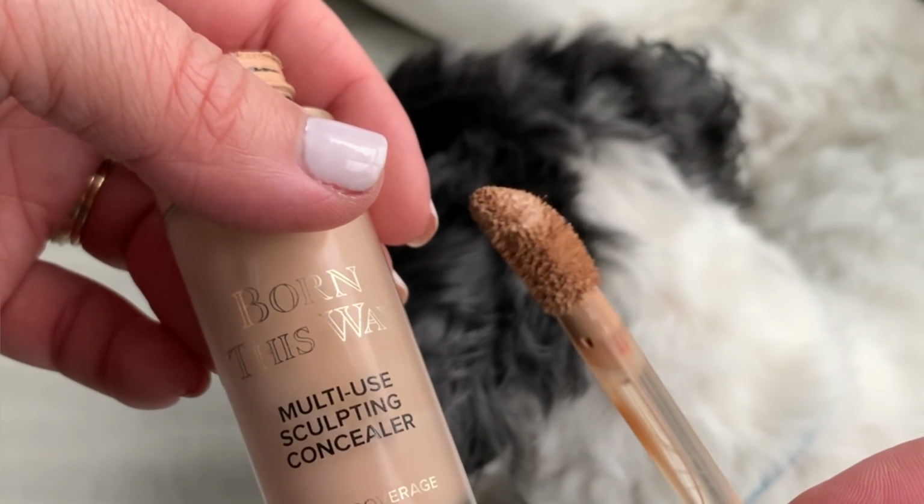This is full coverage. It is long wearing. It is very creamy. It's got a large doe foot applicator. This bottle is huge. You never get 0.5 ounces of product from a concealer. They're usually a quarter of an ounce, right? So this is a multi-use concealer. They claim that you can use this to contour, to highlight, depending on the shade that you get. You can use it on the face. You can use it under the eyes.